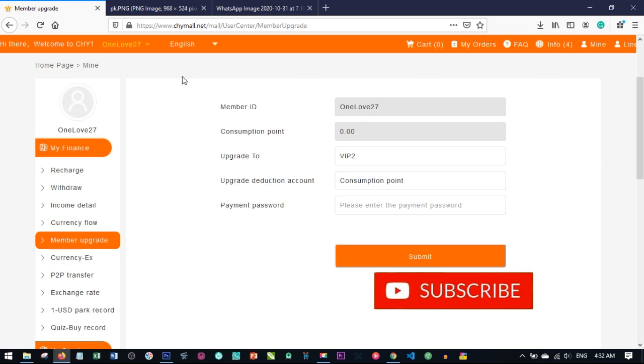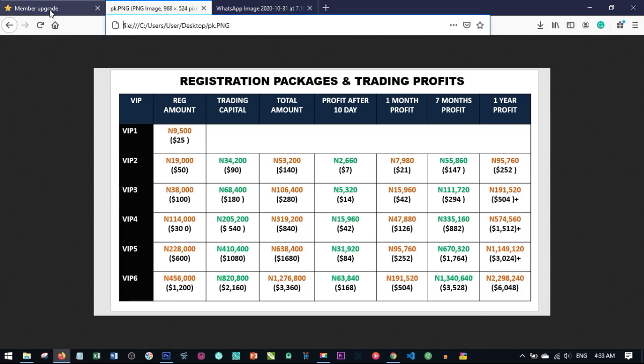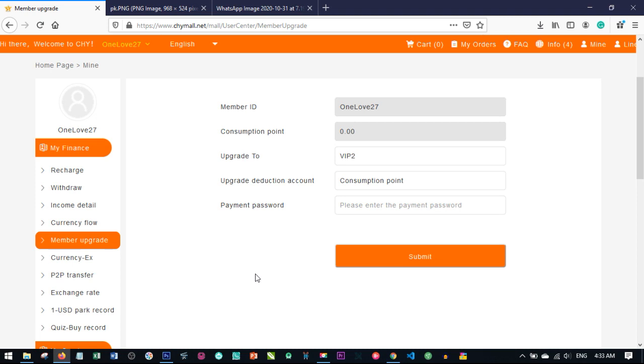And then you can now make up your trading capital to the amount of that particular level you just upgraded to, so that you'll be able to start trading as well. So that is for the member upgrade.